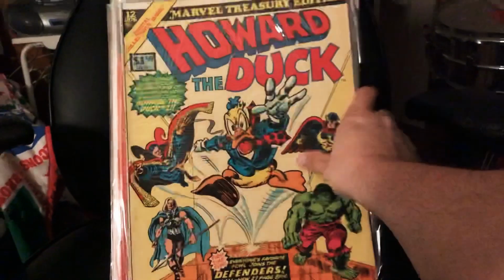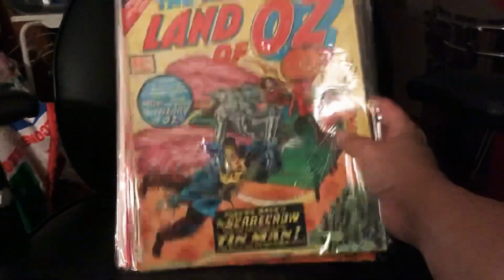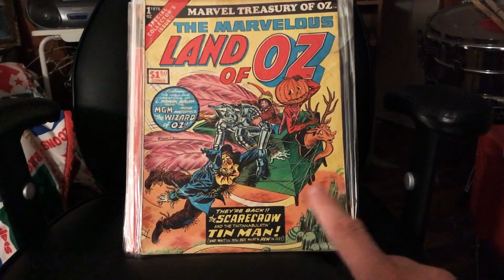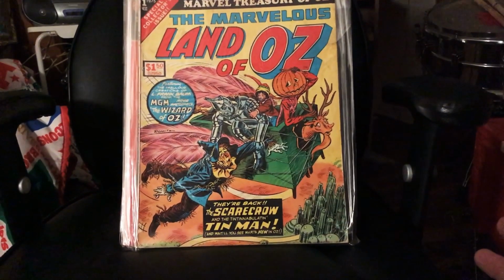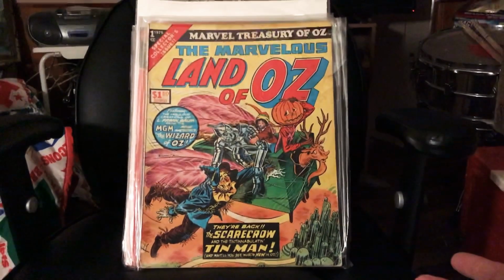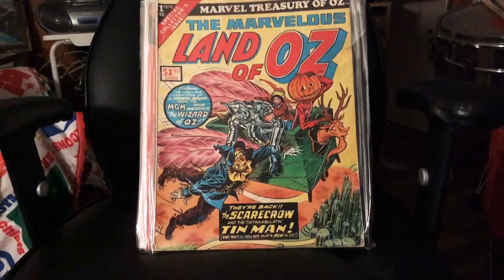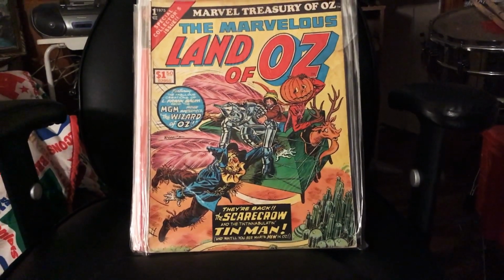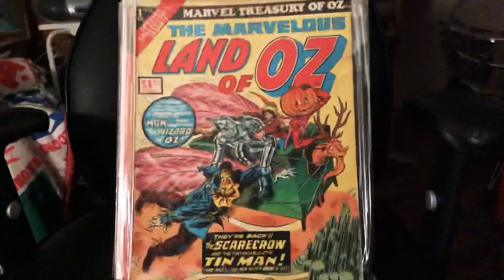Continuing now, we have Howard the Duck. Very cool 70s piece. Another one I was a big fan of since I was a kid, The Marvelous Land of Oz. It introduced me to some of the different tales of Oz, where a lot of people grew up and they just heard of the Wizard of Oz. This illuminated me into, hey, there's more than one Oz story by Baum. So again, I kind of doodled on the cover here as a kid, like as a 6-year-old or whatever, but hey, it's still mine.